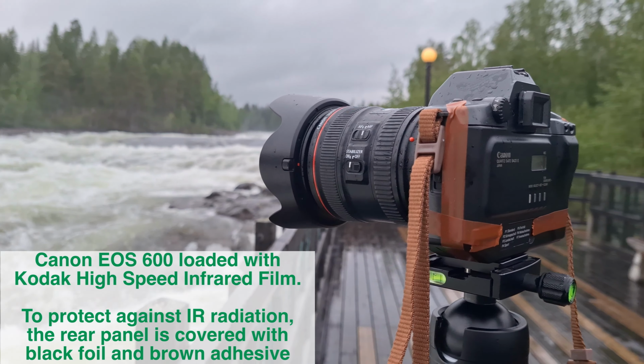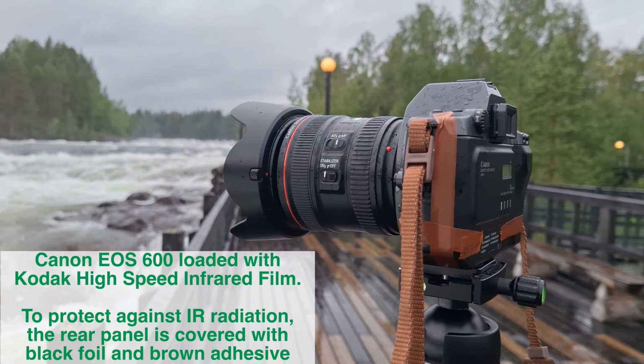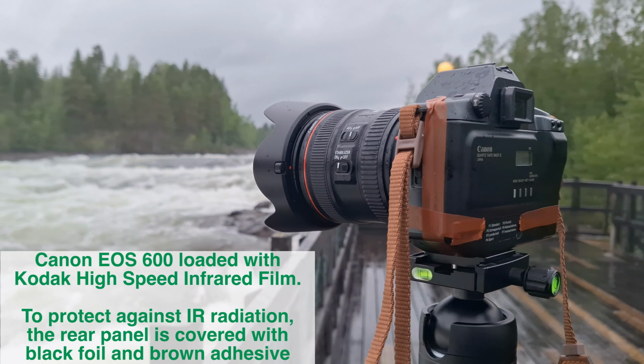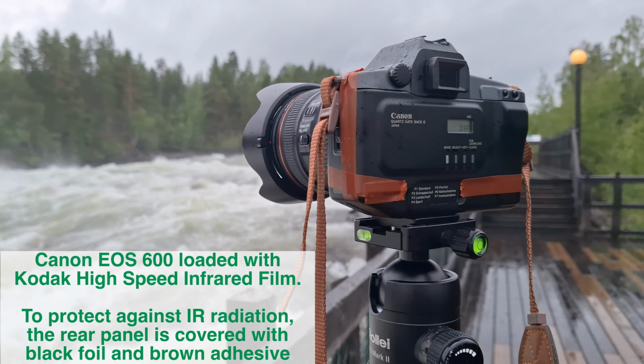You see a Canon EOS 600 loaded with Kodak High-Speed Infrared film. To protect against IR radiation, the rear panel is covered with black foil and brown adhesive tape. There are some differences between the two types of film used. While Rollei Infrared film is still produced and can be bought without any problems, this is no longer the case with Kodak HIE film. You can only buy expired films on the second-hand market.